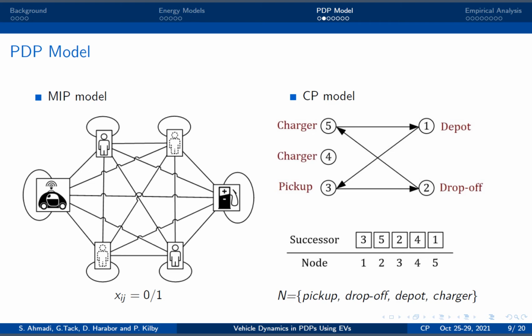For this purpose, we develop our energy-based PDP model in MiniZinc. We define each possible location in our model to be a node with at most one status from pickup, drop-off, depot, or charger. For the CP model, we use the successor representation to encode the EV trip.